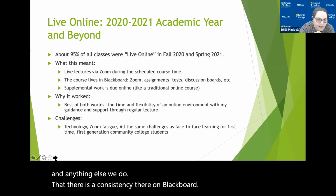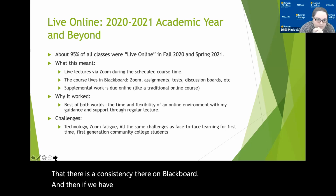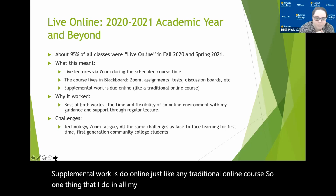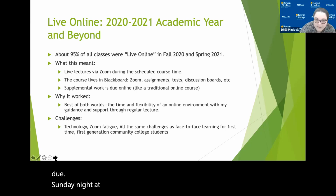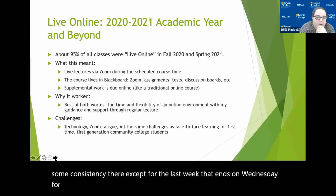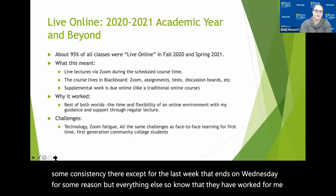And then if we have any supplemental work, it's due online, just like any traditional online course. So one thing that I do in all my classes, for better or worse, is all of my work is due Sunday night at midnight. Every Sunday night, so there's some consistency there, except for the last week that ends on a Wednesday for some reason. But everything else, students know that they have work for me due Sunday at midnight.